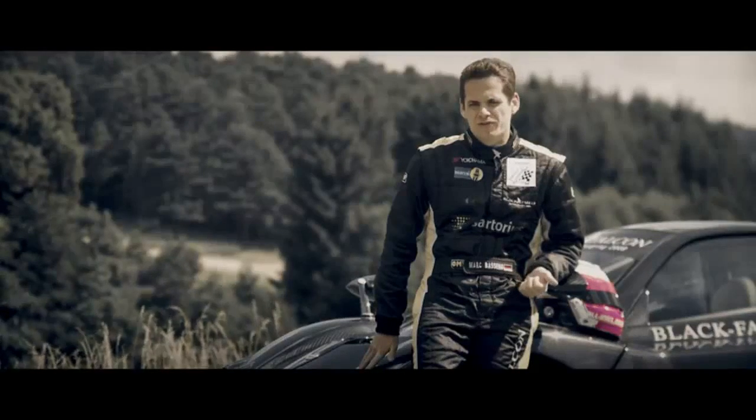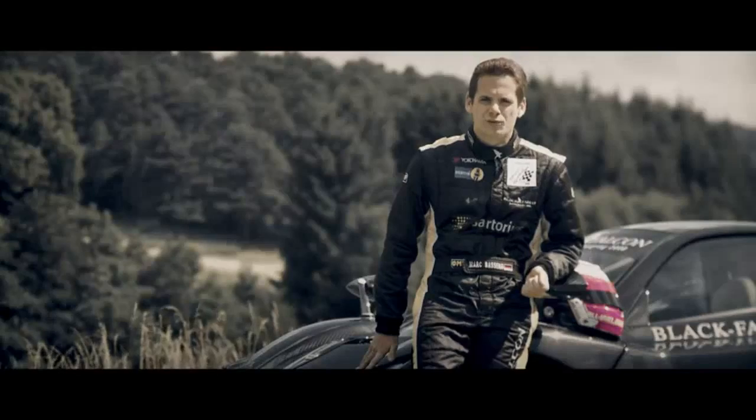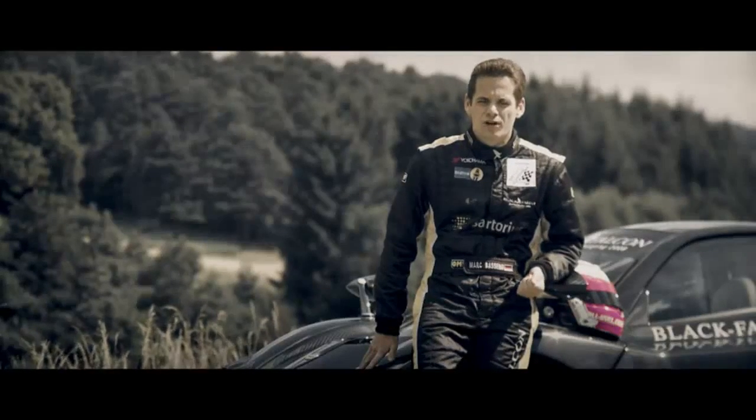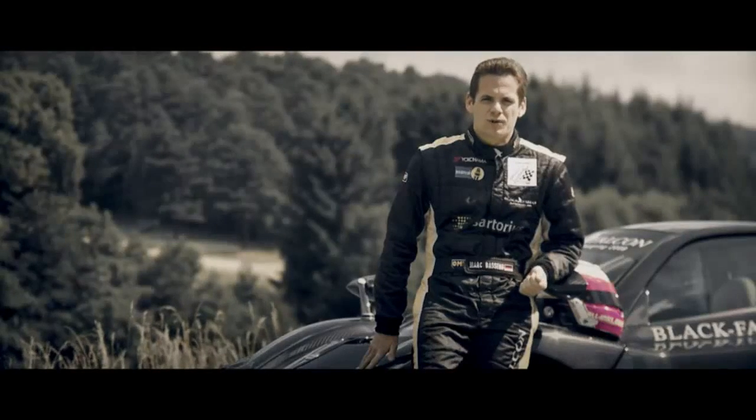And the only thing is the steering is a little bit indirect, so you have to turn the steering wheel a lot to get into the corner. But I think the rest of the car shows us a great performance, and that was the result in the lap time.